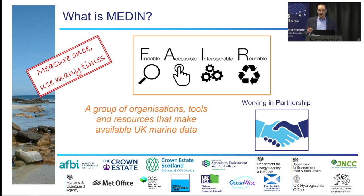And one of our key objectives is to support the UK marine sector to implement global and cross-domain interoperable marine data services. Because, as we all know, marine data are quite expensive to produce, and they're also a unique snapshot of a time and a place. So our ethos is to measure once, use many times.